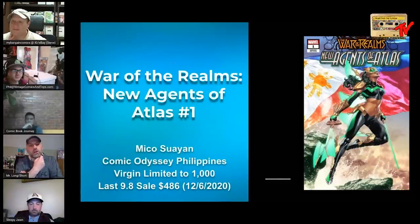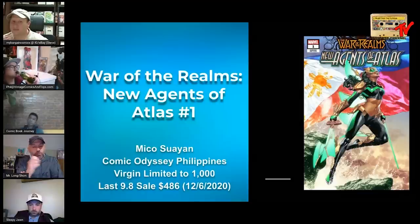All right. So the next book we have here is War of the Realms: New Agents of Atlas number one. This is a super hot book in its own right, outside of this particular store variant. This variant is super hot because it's the first cover appearance of Wave. She's featured prominently here, as you can see.